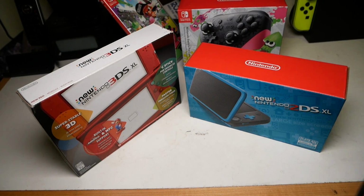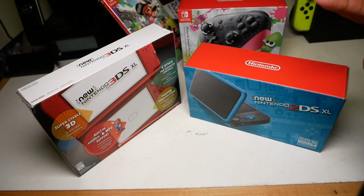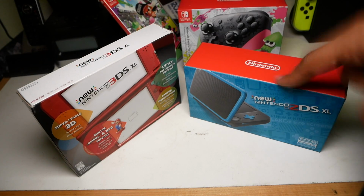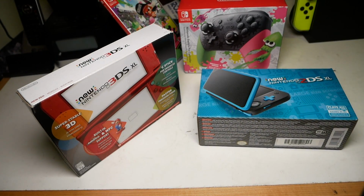So off the bat, this is my wife's one that she loves, and I actually traded my black 3DS XL in to get this one right here. So GameStop had an amazing promotion going, it's still going. You can get up to $75 trading credit if you're trading towards the new Nintendo 2DS XL.